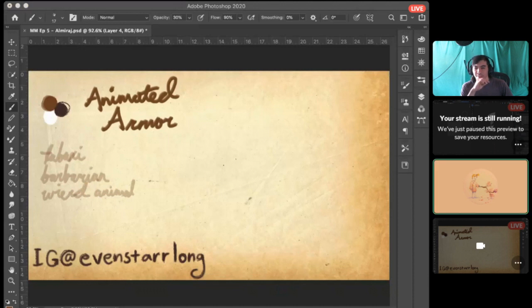Because, I mean, if we look through the book, okay? So, you stopped on animated armor because you're going through the disjointed, alphabetical version in D&D Beyond. But animated armor is under the subtitle of animated object in the actual Monster Manual.